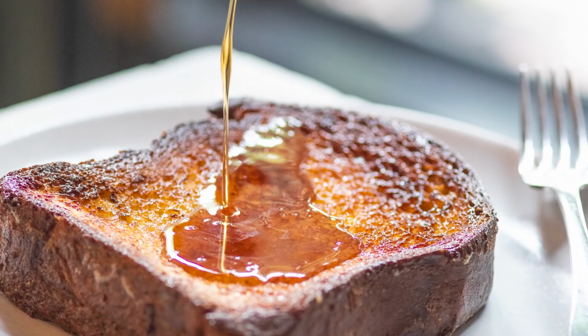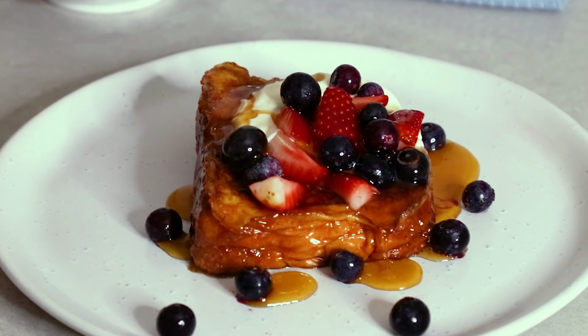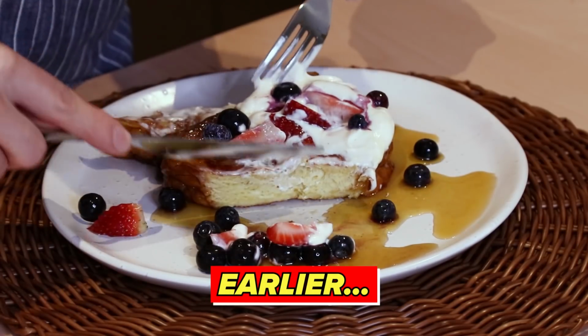So, Jazz, for breakfast, you gave me brioche French toast from Republic. Here it is. What do you think? Oh my God. Did I do it justice? Yes, Ryan, that looks so good. Oh my God, so soft.